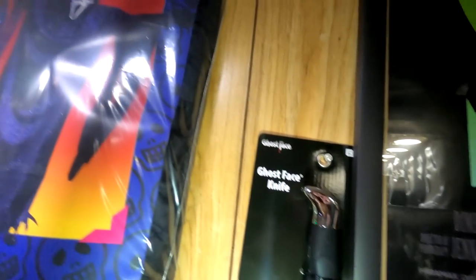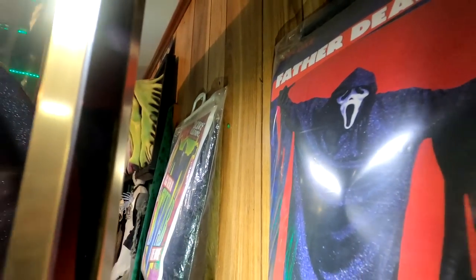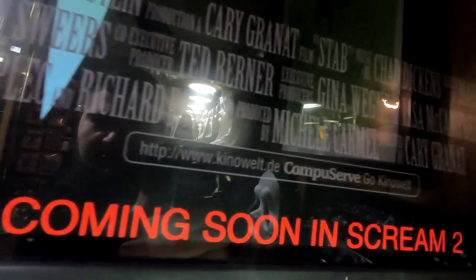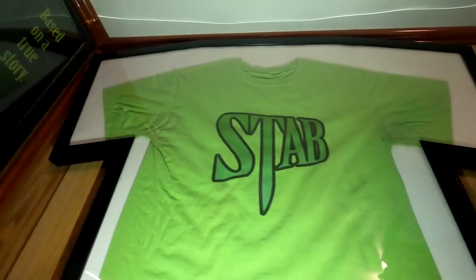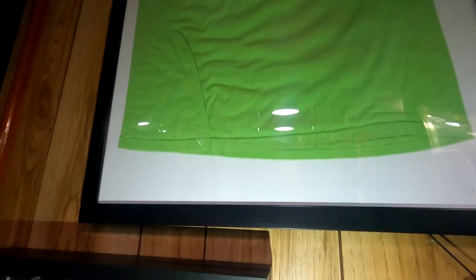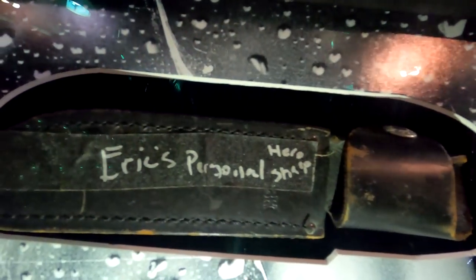Here we have an original run chrome Ghostface knife, still tagged. Replica Father Death and Stab costumes behind the screen-used robe. And then up here we have an official Stab poster, so this is a very high-quality official Scream 2 promotional piece. As you can see, coming soon in Scream 2. Another Stab-related piece is Robbie Mercer's screen-used Stab shirt from Scream 4. The faux Randy. And speaking of stabbing, here we have Eric's personal Hero Sharp Scream Resurrection.